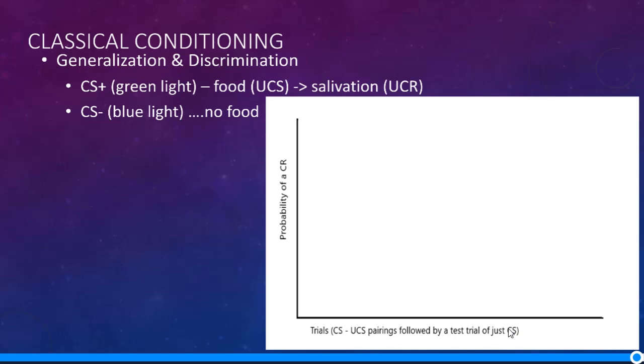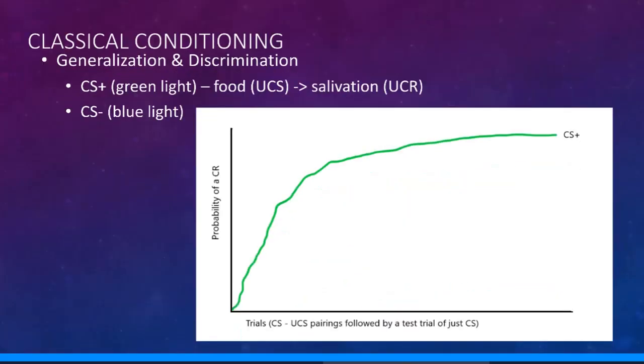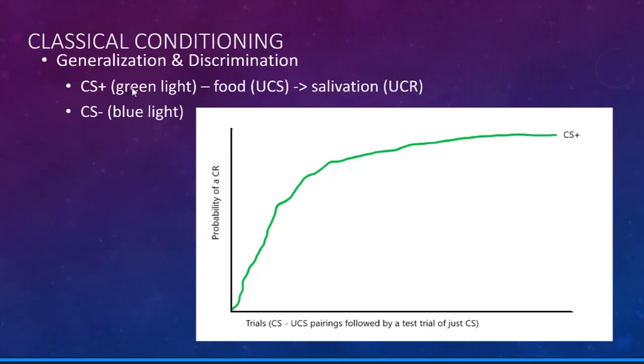So what would happen is you would pair the CS and the UCS several times, say like 5 times, then test to see if there's a conditioned response, and then you're going to plot whether or not they have a conditioned response or not. That's the idea. So let's take the easy case. Let's plot what happens with the CS plus, the green light.